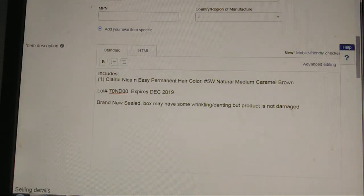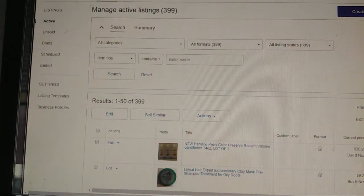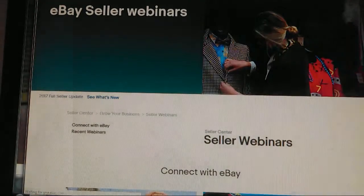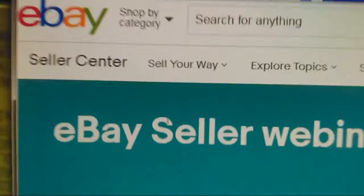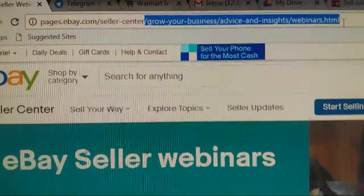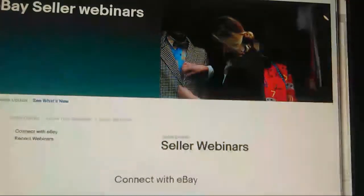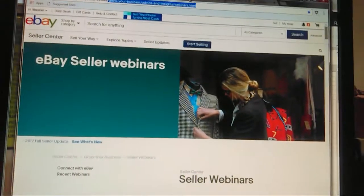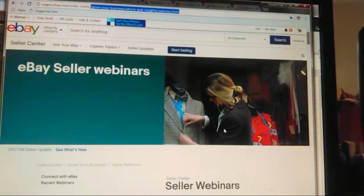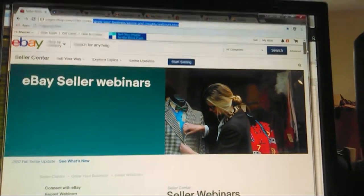Oh, another thing I wanted to show you guys before I let you go. This page over here, what is it? It's called Seller Central pages, at pages.ebay.com/seller-center. They have tons, and when I say tons, I mean tons of webinars. If you are new to eBay, if you started your eBay account and then just let it sit there and didn't ever post anything, or you're not sure where to start, go to pages.ebay.com/seller-center. There are webinars to tell you how to do almost everything on eBay.